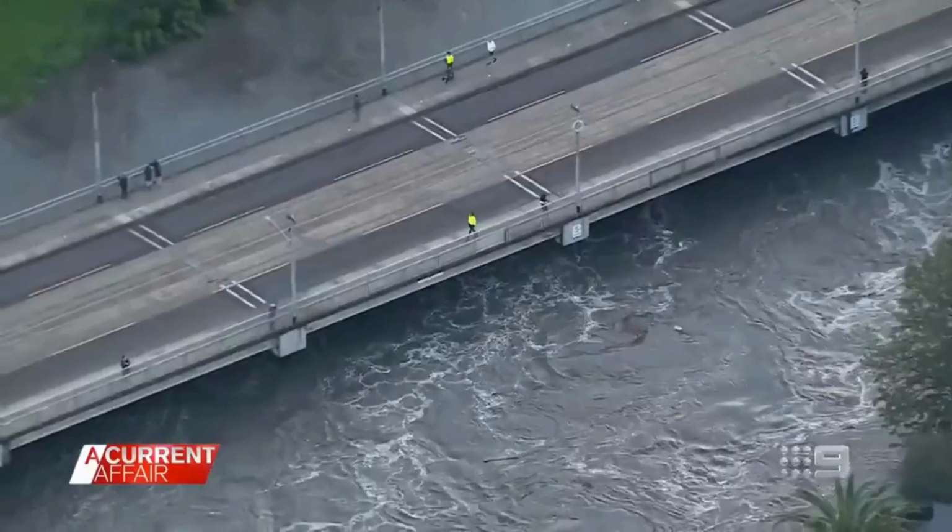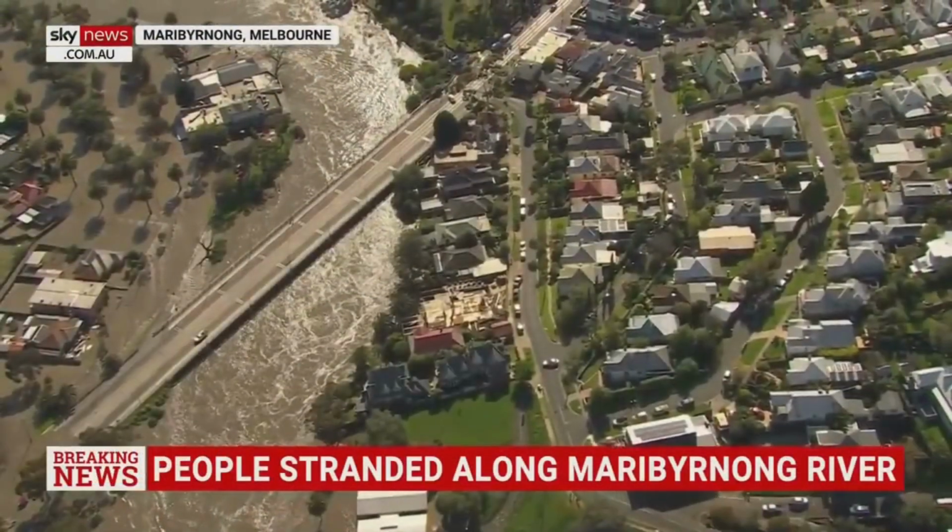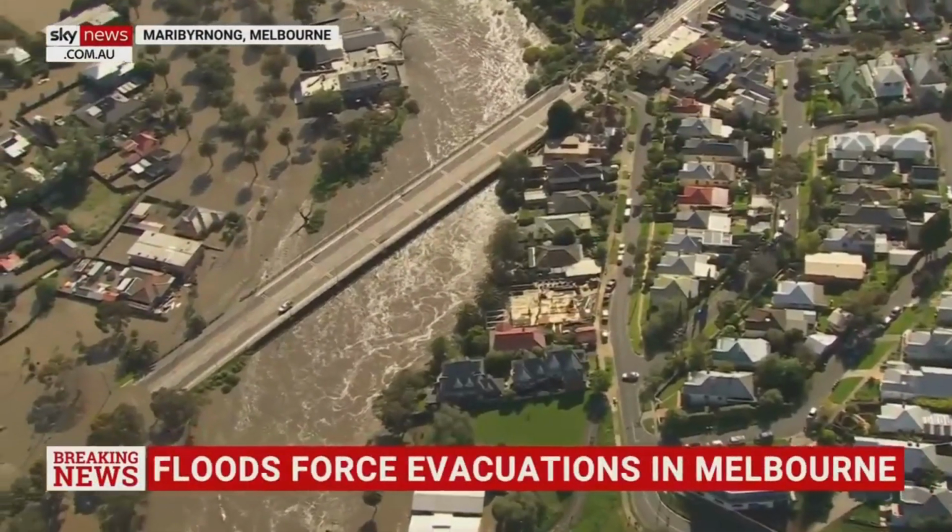As floodwaters surged across the northwestern suburbs. Imagine that is around the Smithfield Road area and even around the Anglers Tavern.